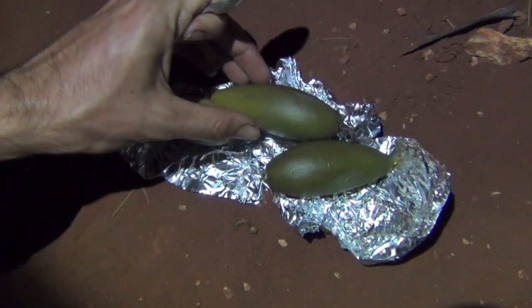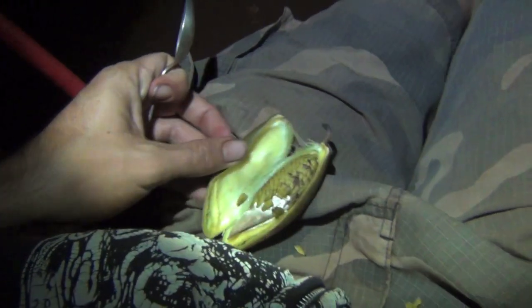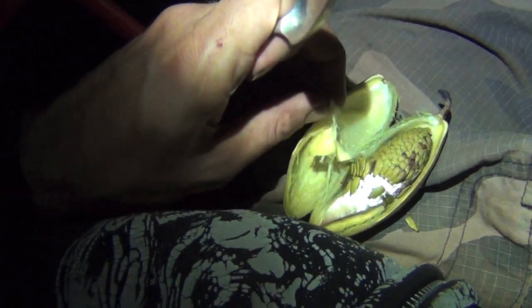And this is what they look like when they're cooked. They should pop open along the seam there. I'd sit there and you eat this. You can eat these bits here. And you can eat the flesh as well. The flesh, in my opinion, is far more tasty, this bit here.